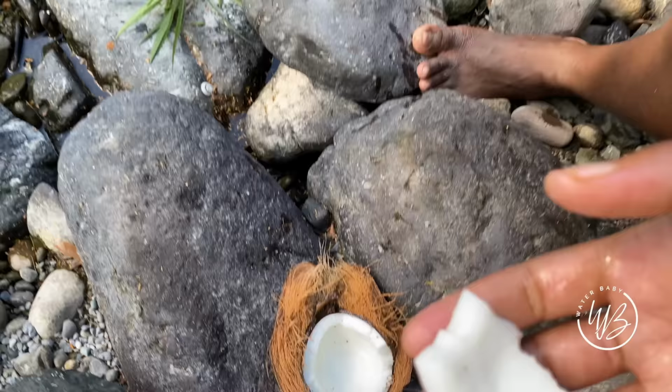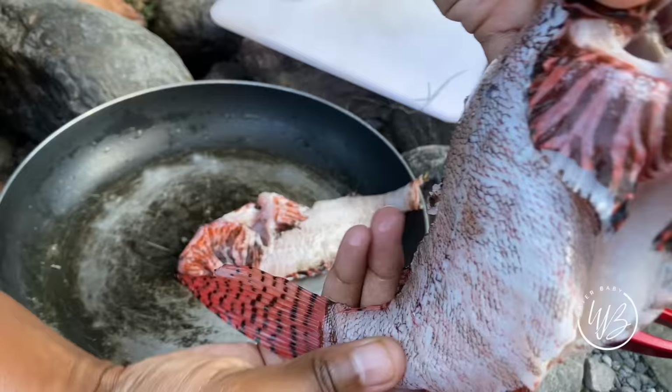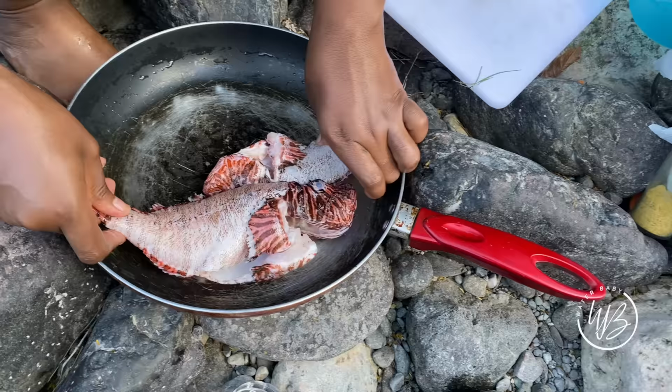Whoops. Look at that. Raj found a coconut. Look at that. I think Raj caught this one. It's huge, and we have a smaller one too, but yeah, we're just gonna season them now.